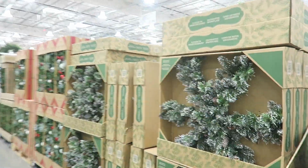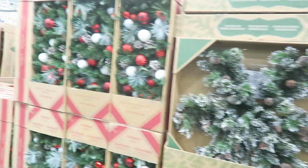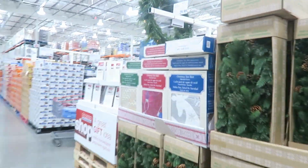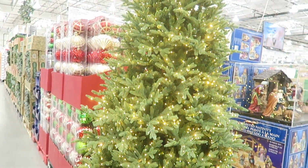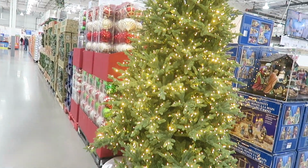I don't think they have very many trees. They have these big wreaths here. So that's the only tree they have here. I thought they had more trees than that, didn't they? I thought they did. But this 9-foot tree is the only one they have. I could have sworn they had some other trees here before. I mean, I think it's small enough around to put there, but I think it's too tall.